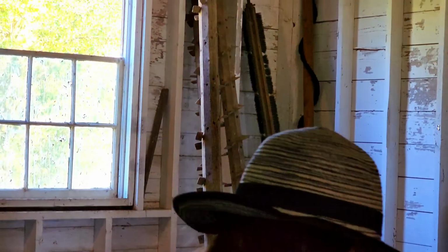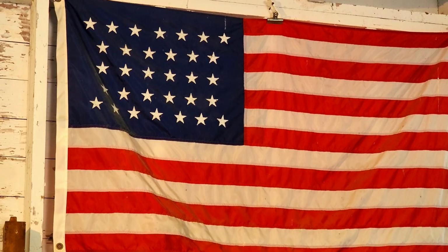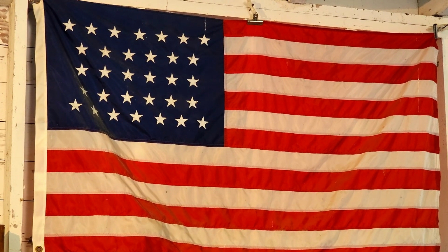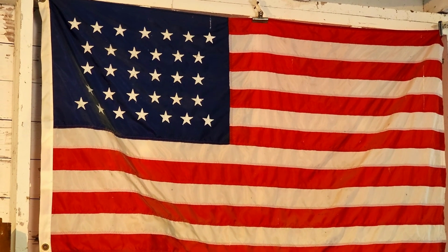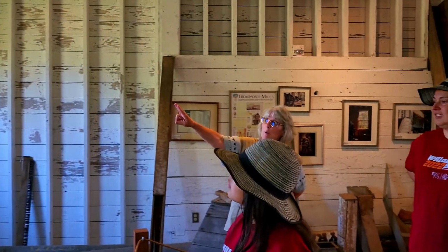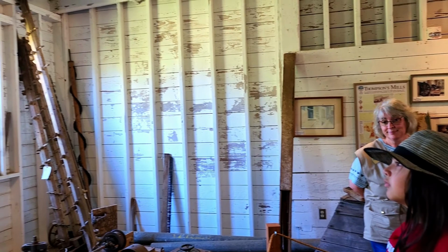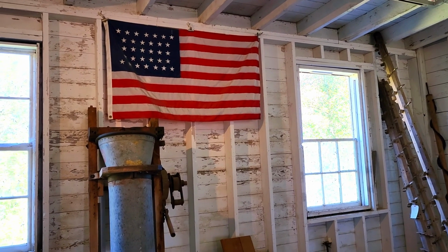Okay? You're in 3rd grade, right? A lot more stars? More or less? It isn't all covered. There are 50 stars there, that's right. At the time the mill originally opened in 1858, Oregon was not a state yet. It was still a territory. So this flag represents how many states there were at that time in the United States. So it's 32. And how many states are there now? Come on, Johnny. 50, yeah.